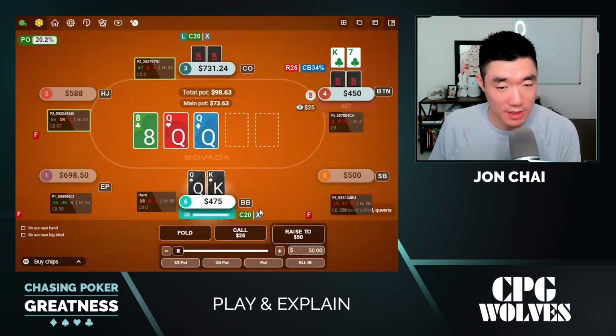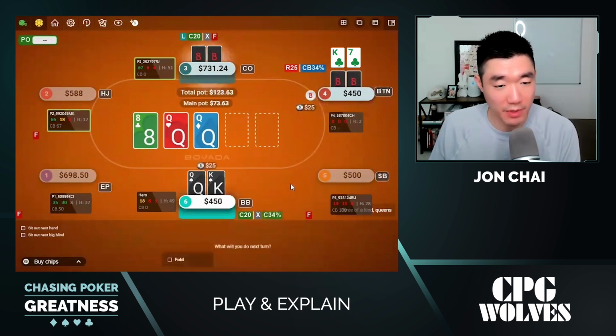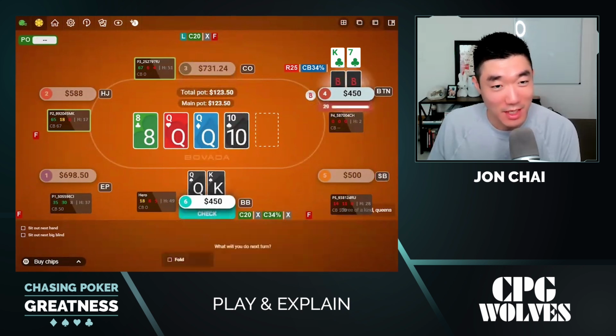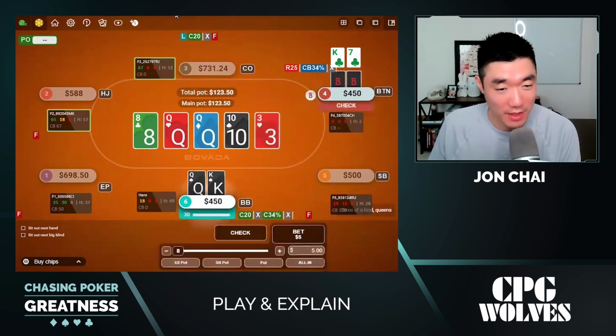Would normally check raise this hand, or a hand this strong on queen queen 8 versus just a reg, but again I think, okay, well, it doesn't happen, but the main goal of this hand was to try to get the cutoff to do something wild like he's shown that he's capable of. Fortunately we don't get that.